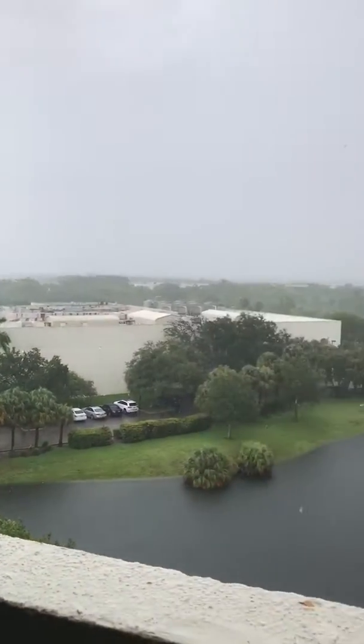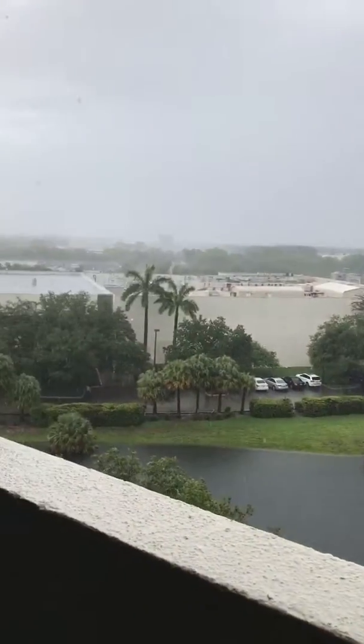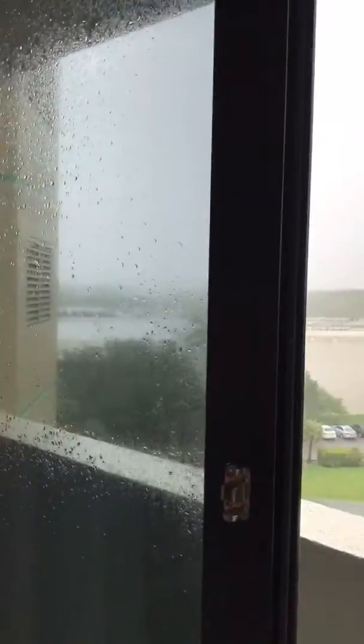Welcome to sunny South Florida. Just got in here to my hotel, Embassy Suites, Boca Raton. See how bad it's raining here. Hopefully you can see how bad it is. Even have some rain here going onto the window. I mean, there's a good distance from the door here to the balcony and the roof there. And man, you can see the rain's going sideways.